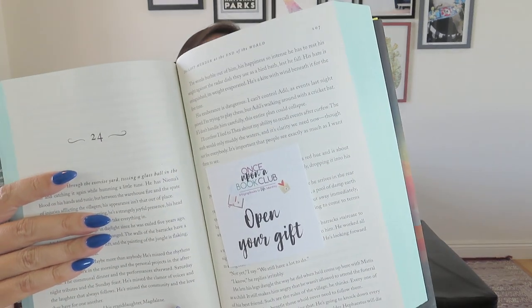All right, so on page 107, this is what it looks like when you come to a page that has a sticky note. Let me see if I can remember what this one was all about. Oh, this is difficult because this is, I think, the voice of Abby, which is the AI voice. "I'll confess. I lied to Thea about my ability to recall events after curfew."